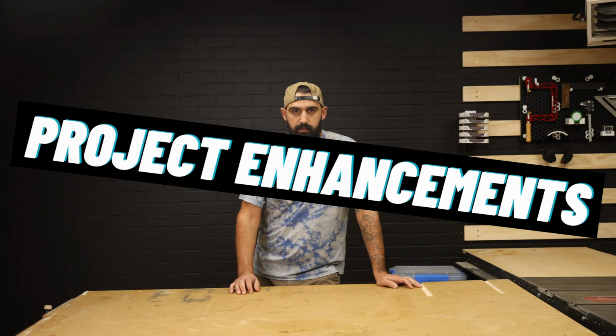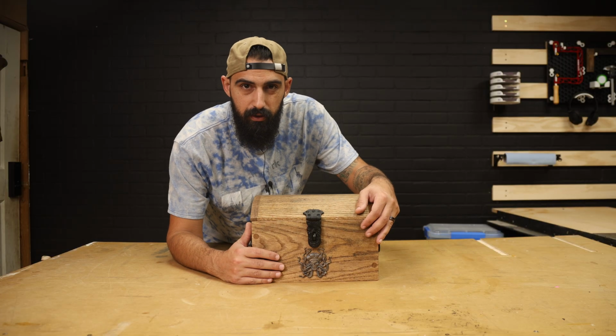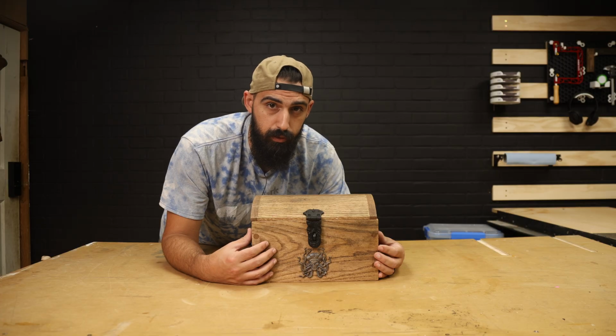Section 3, project enhancements. There are a lot of talented individuals in this whole woodworking community, but I would say most of them cannot get to the level of detail that a 3D printer can. Sure, most of us can make a pretty good circle. We can cut the occasional square. Heck, we may even be able to whittle a little something. But carve this? Not I. But look how good it looks on this little chest I made for my son. 3D printers can really take a project up a few notches when used properly.